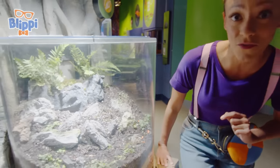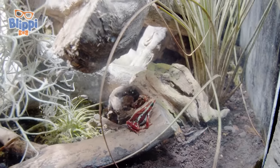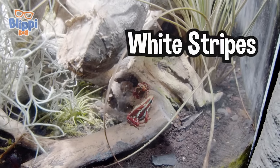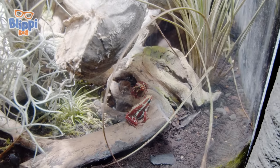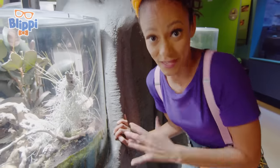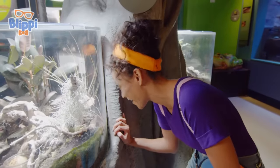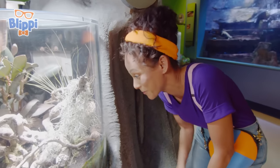Ooh, I think there's some more over here. Come on. Wow. These have white stripes down their back. They look so cool. They're poisonous because of the poison in the food that they eat. You have to stay away. But wow, they're just really adorable and fabulous. Mika, look!